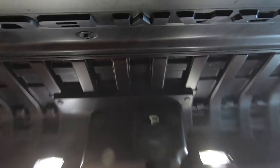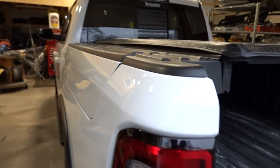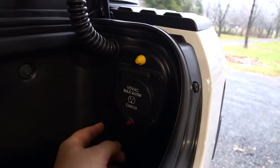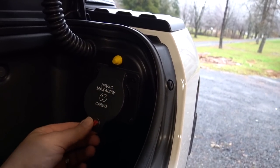Close the lid. So now let's head over to the other side. Open this guy up here. And also what you do get with the Ram boxes is this 110 400 watt plug-in.